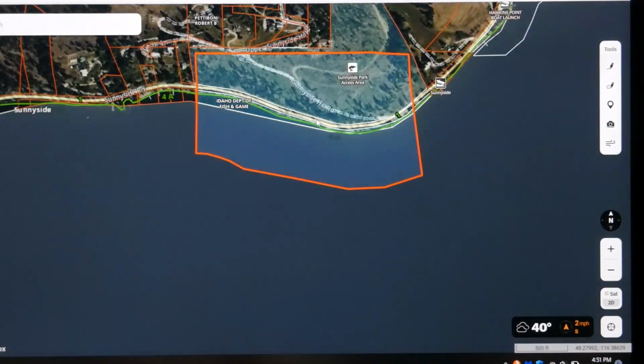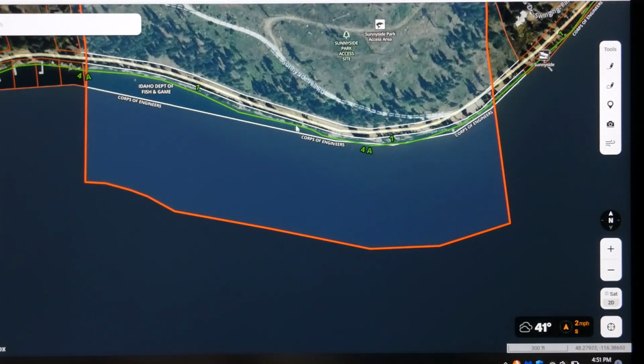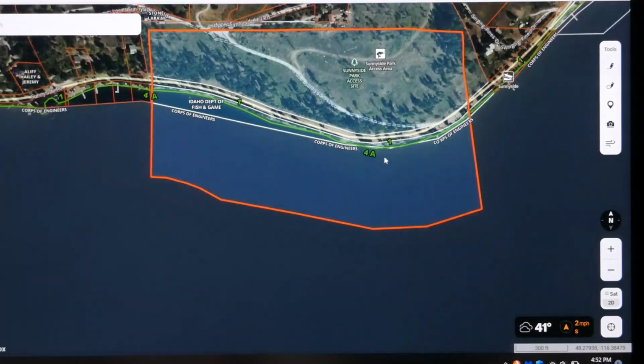As you probably see, the road here, this is Sunnyside Road, I believe. It goes right through our area, kind of separating it, so we're probably going to be birding from the road quite a bit, I imagine.